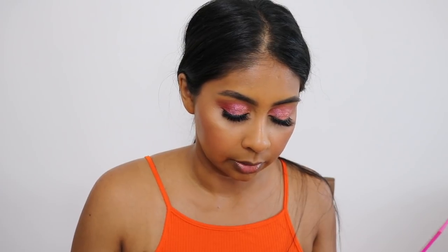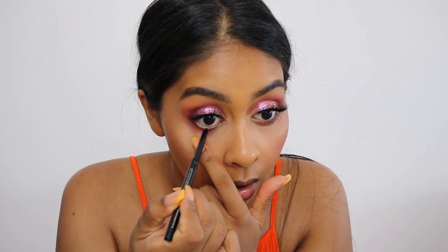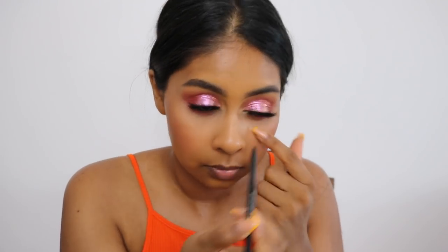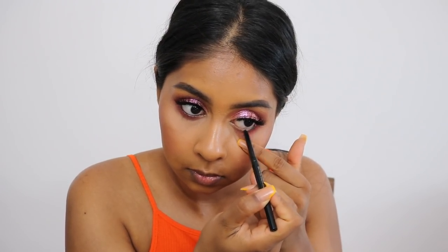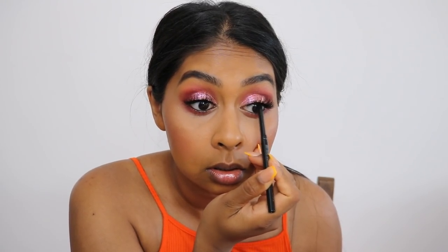Just to finish off the eyes, I'm going to use the same color we used earlier on, which is Adda, and I'm just going to buff that on my lower lash line. I'm going to be using the Vasanti Kajal Waterline in Intense Black. What I like about Vasanti is the people behind the brand actually know what us brown people need in terms of makeup tones. They did so well with the concealer, and look at this kajal. It's insane. It's like black.